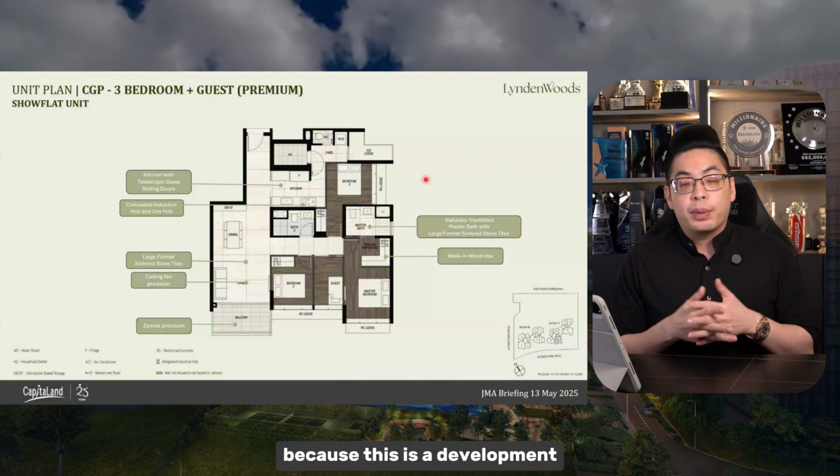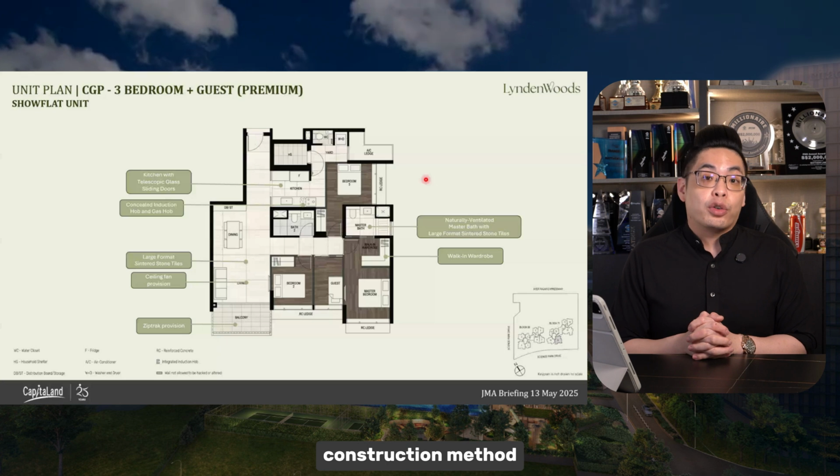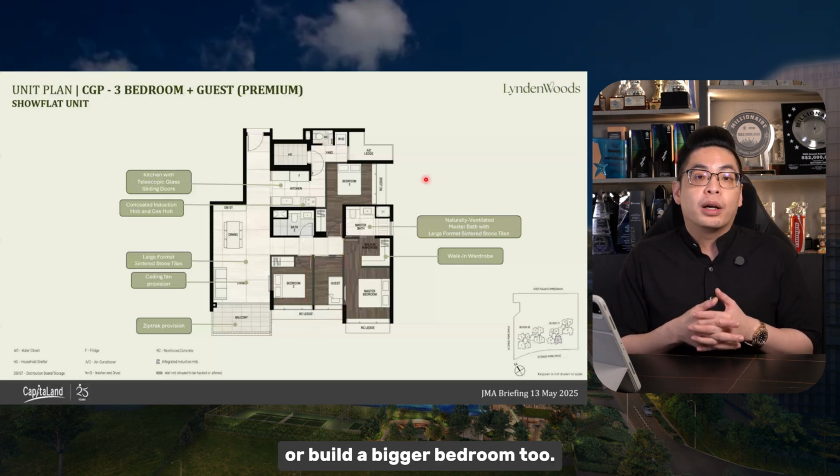Alright, so again, because this is a development that is using a non-PPVC construction method, you can actually have the flexibility to take in the guest as your walk-in wardrobe space or build a bigger bedroom too.